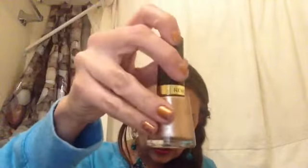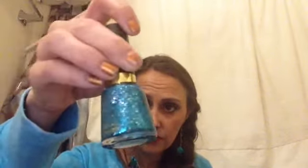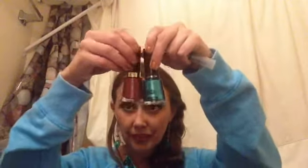Let's see here. Another Revlon, and that is Copper Penny. And this is one of my favorites. It's Radiant, and that's a Revlon one. Here's some more Revlon and Revlon. And let's see here. Some of my Sally Hansen ones.